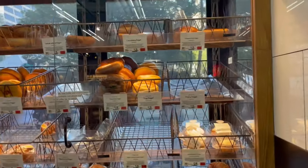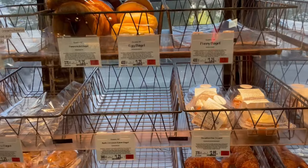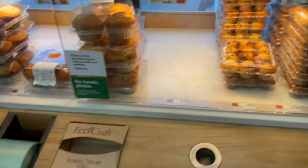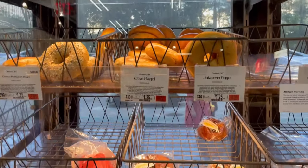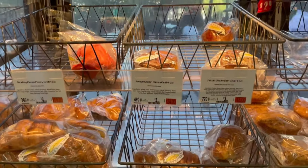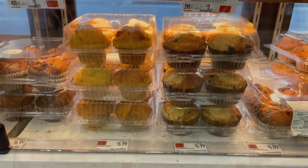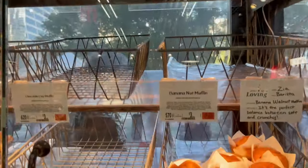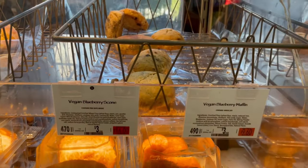Here's where they have the scones, the muffins, and all the other baked goods. You're allowed to grab your own. They have the plastics and the wax paper over there. And all types of bagels here, same specialty bagels. So if you're in the area, these are mix and match cookies that you can then get weighed.